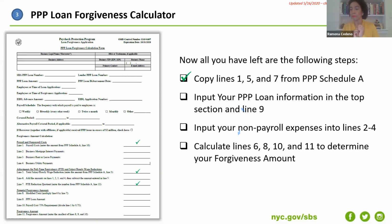Let's see the time. Wow, it's 12:07. Great. So this is most of what I wanted to cover. The rest I can go through very quickly.